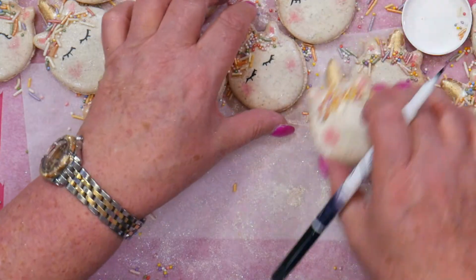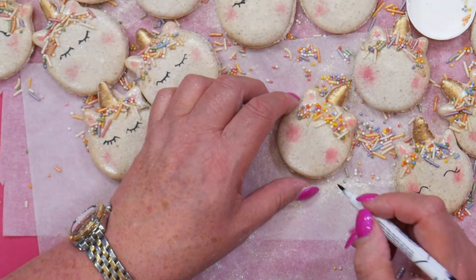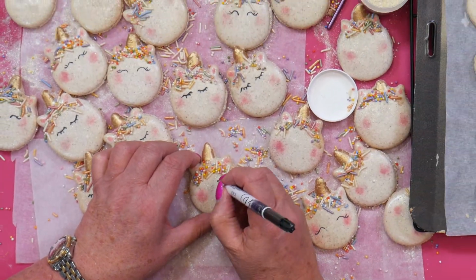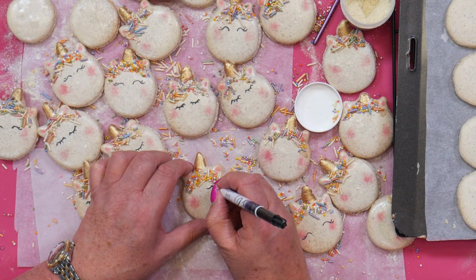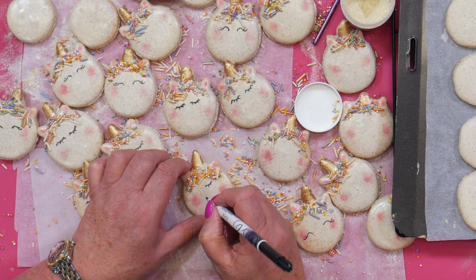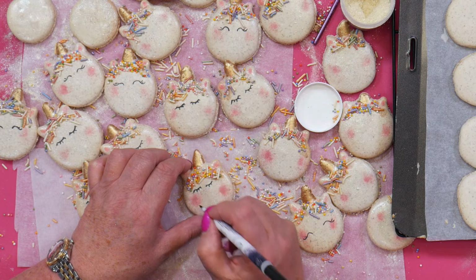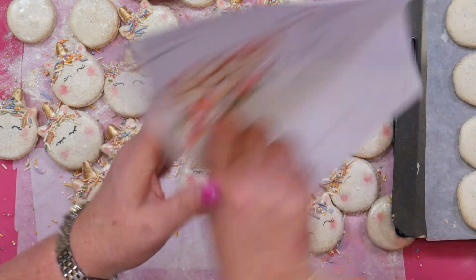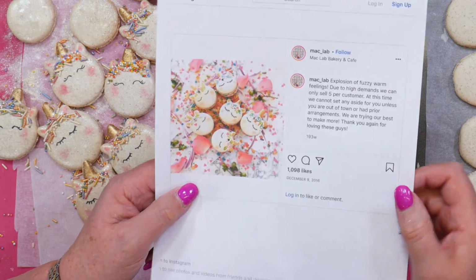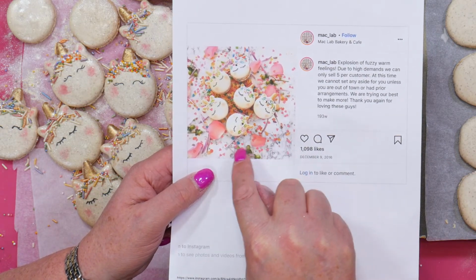All I've done is, where's that bit of paper that I printed off? All it was, I went on Pinterest today and I put cute macarons. That's all I put. And then loads and loads of options come up. And then this one came up. Look at this. Now there's no sprinkles on here. She's hand painted on here.